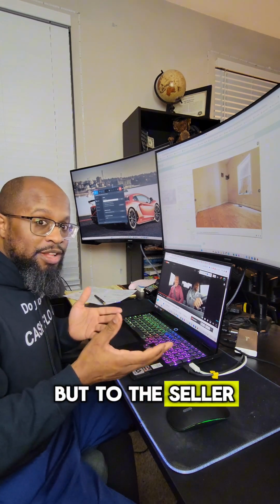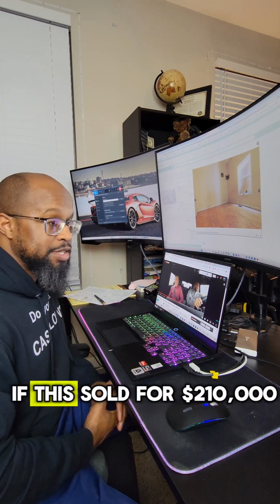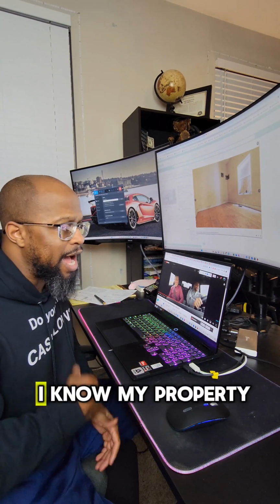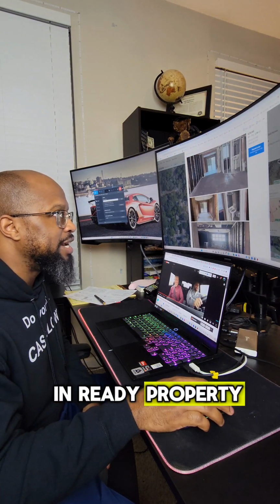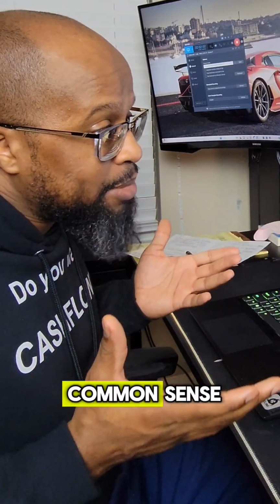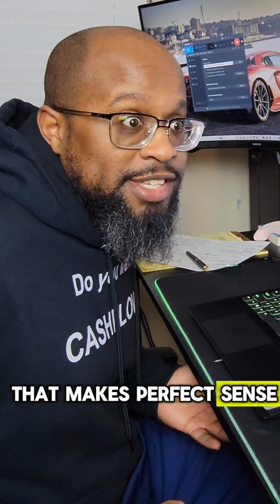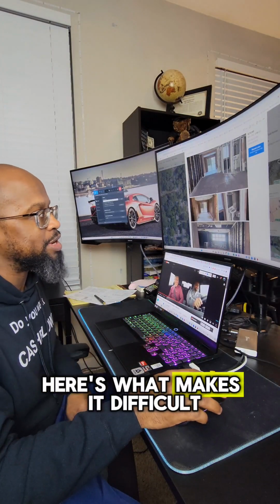But the seller is a homeowner, not an investor. He's looking at this property and saying, if this sold for $210,000, I know my property, which is move-in ready, can sell for $210,000. Common sense, that makes perfect sense. So why would the seller come down on the price at all? Here's what makes it difficult.